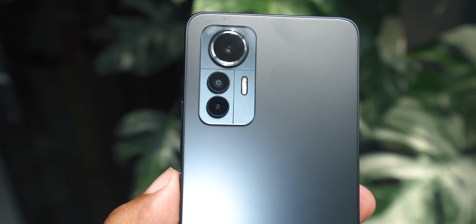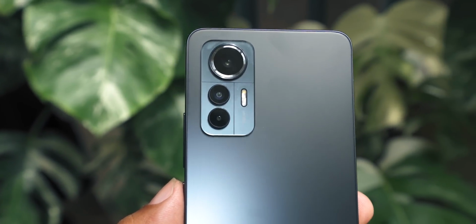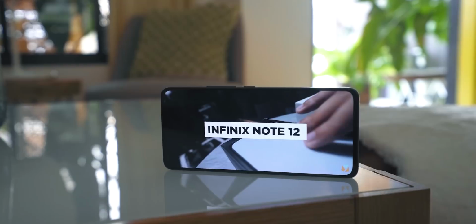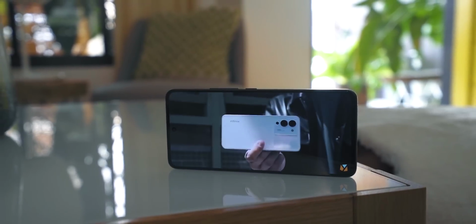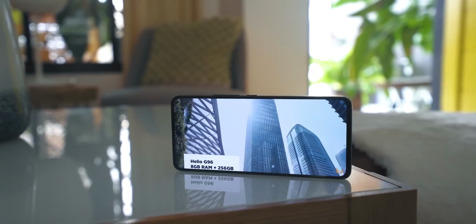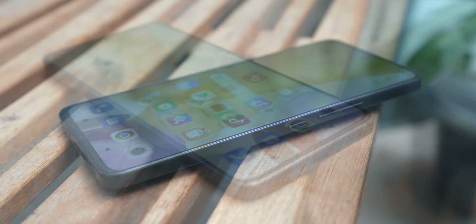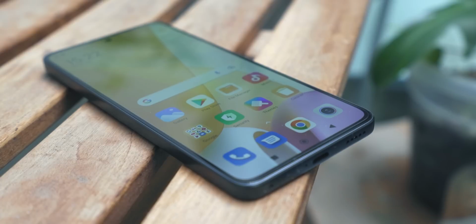Okay, the first time we unboxed the Xiaomi 12 Lite, I was actually surprised to see that it didn't look anything like the Xiaomi 12 series. Call me a bit disappointed. In hindsight, I'd say the Xiaomi 12 Lite resembles the look and feel of the Redmi Note 11 Pro series, probably because of the squarish look and the flat edges instead of a more tapered edge and rounded corners.